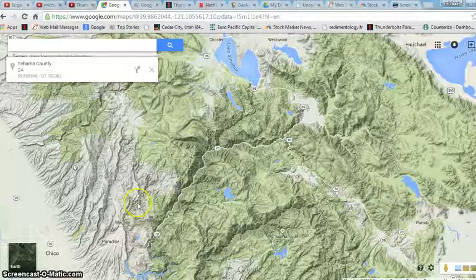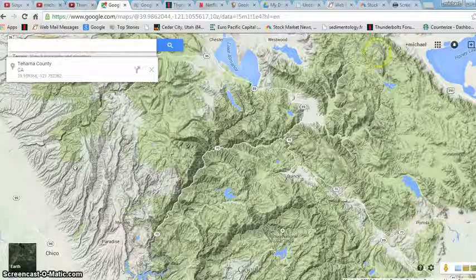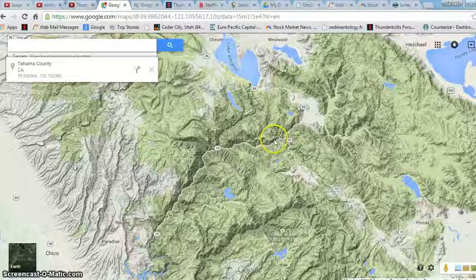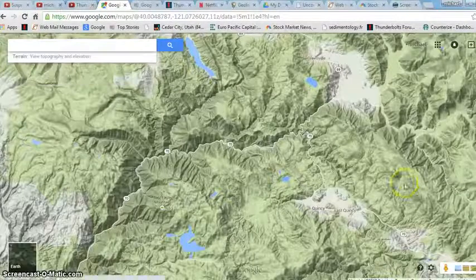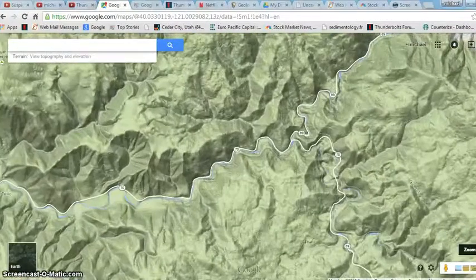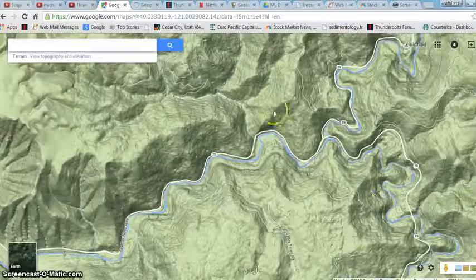This is an area in Northern California. Here's Chico, this is 99, this is the Sacramento Valley down here to the west. Here's 395 off to the east. Here we have the Feather River coming down from Lake Almador along 70. And right in here, if we zoom in, there's a really interesting road cut. I love road cuts. Road cuts are my friends. Anyway, it's right about here.